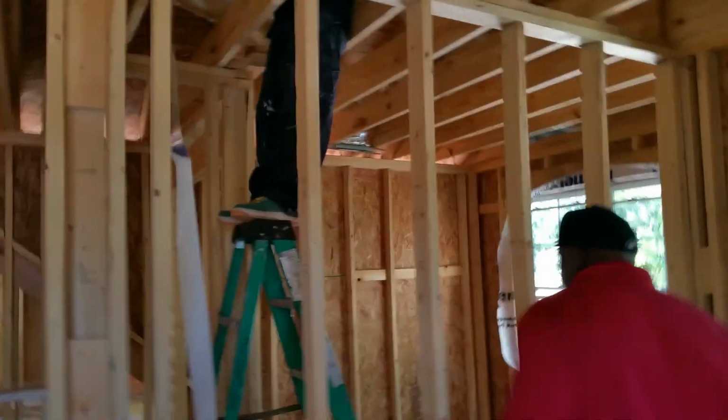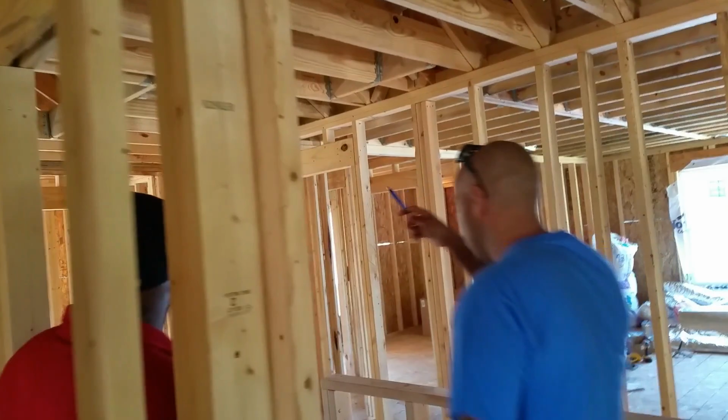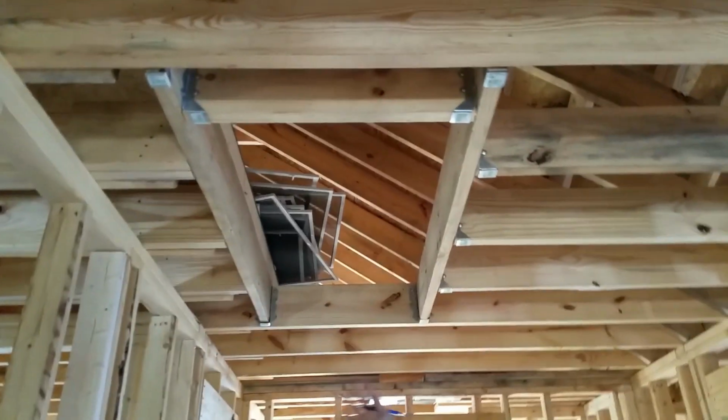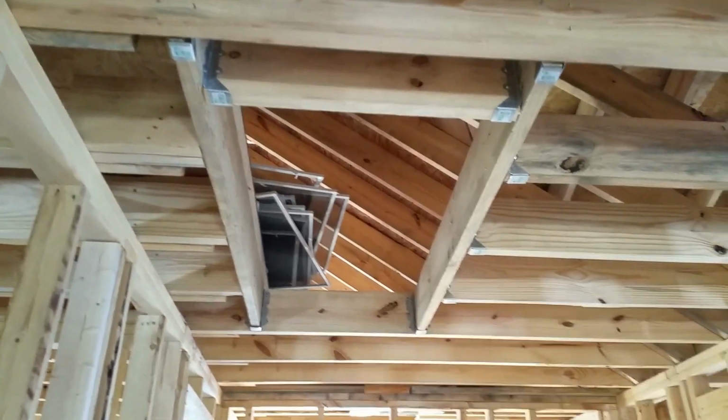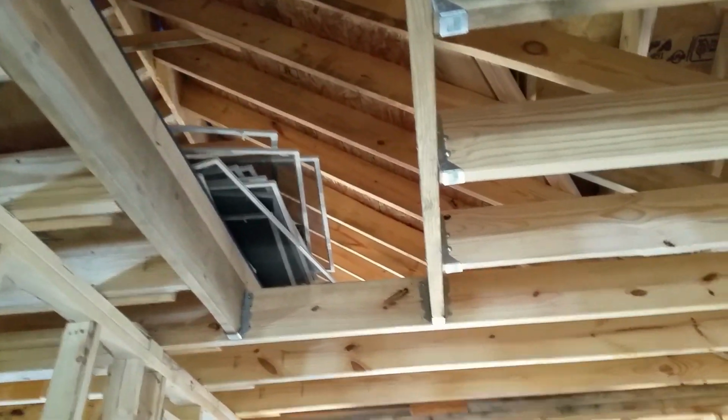Sweet. Okay. Did you put steps here, or what did you do? Yeah, we got 4 steps going downstairs there. This is the access panel. This is where you come if it ever happens you need to take your air handlers out and fit them through here.